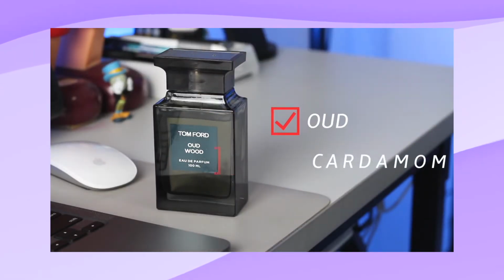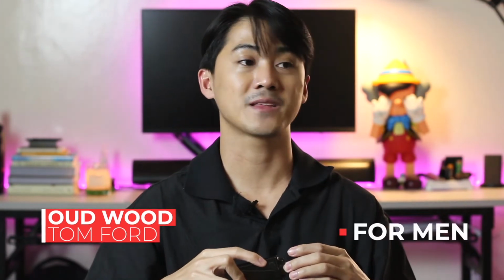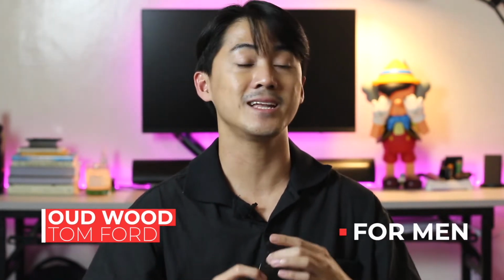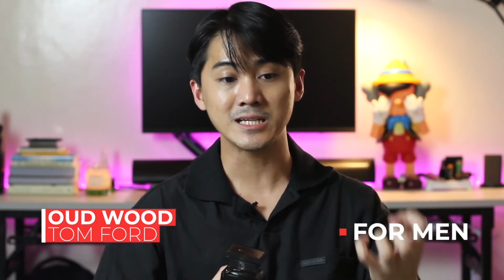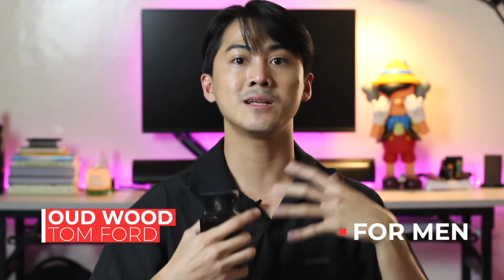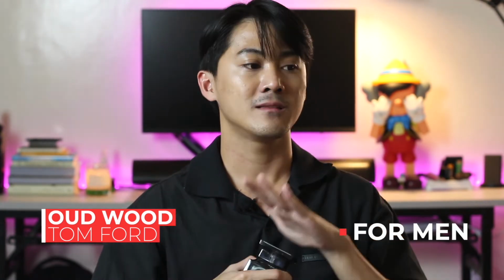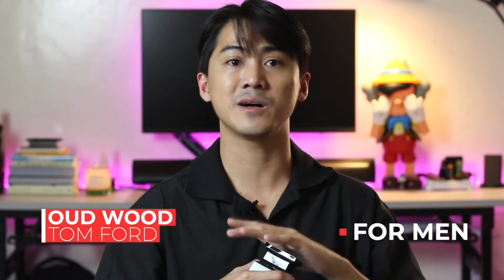For the next one, we are going to the house of Tom Ford, and this is Oud Wood. This has prominent notes of oud, cardamom, vetiver, tonka bean, and amber. Of course, the trusty Oud Wood. This is a 100% 10 out of 10 a gentleman's perfume. This has oud in it, but this has the cleanest oud that you could ever smell in the market right now. And to my nose, how I describe this perfume, this to me smells like a sparkling wood perfume. This has oud, but this smells very, very bright and has that invigorating quality.